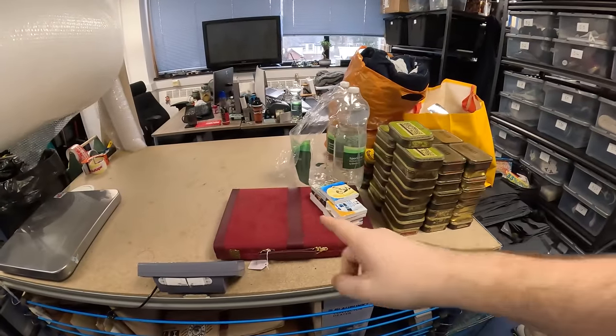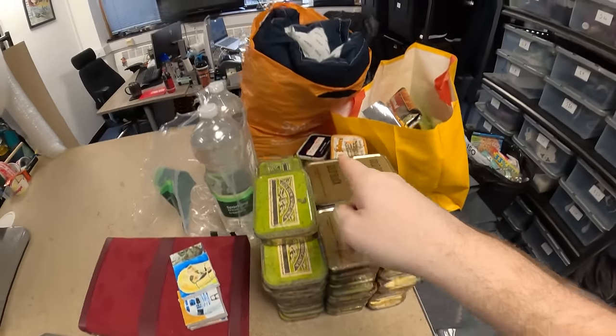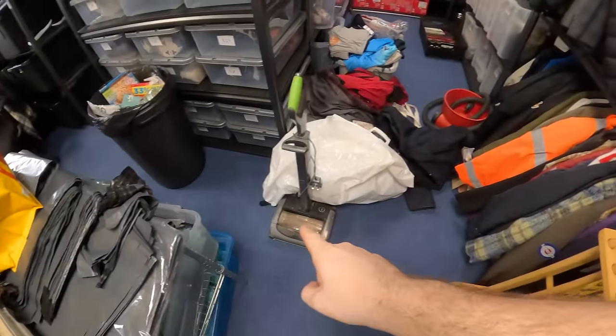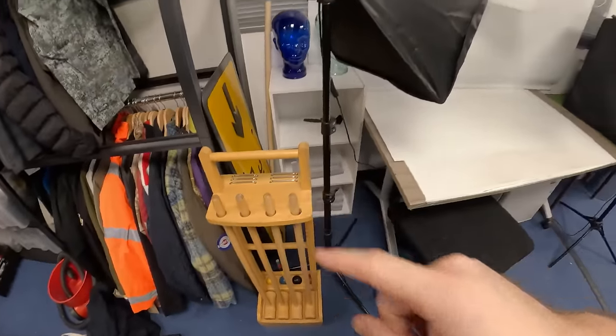And now I've got to get onto this. Got a photo and list, photo and list. That's not for photo and listing. Photo and list. That's sold. So yeah, we got a lot to do today.